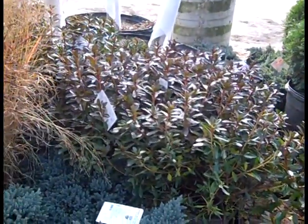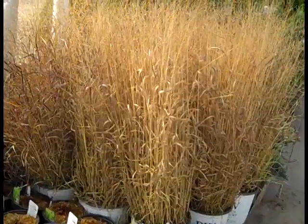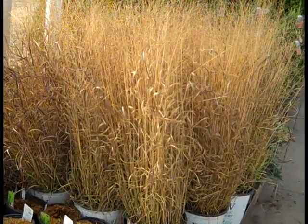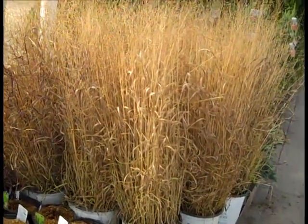You can see here, nice consistent pull in this order. And wow, look at the color. This is a 3-gallon Blue Star. Here we're looking at some 3-gallon grass. These are Cheyenne Sky, and these are up there looking great. I mean, this is a fall color. They're beautiful in the landscape and help our wildlife for shelter.